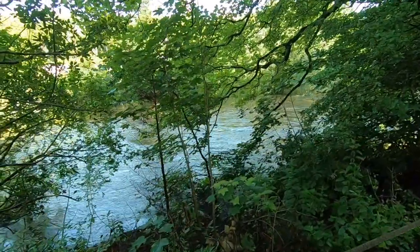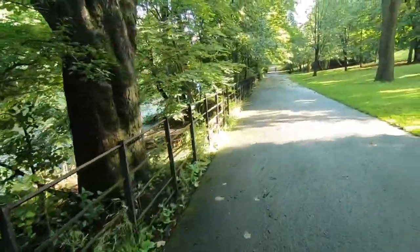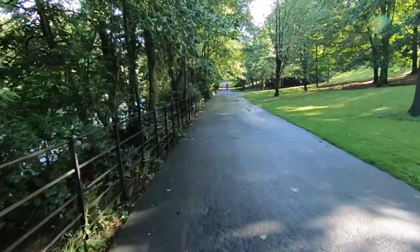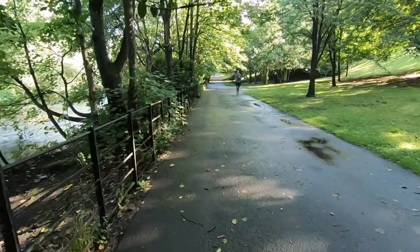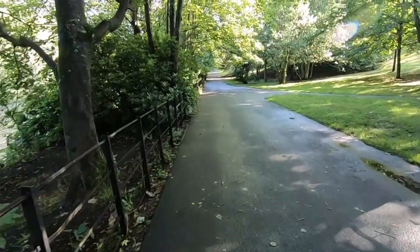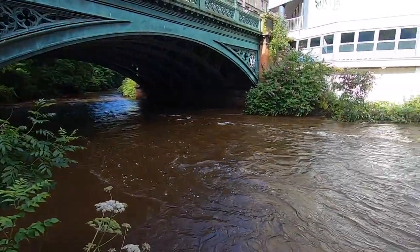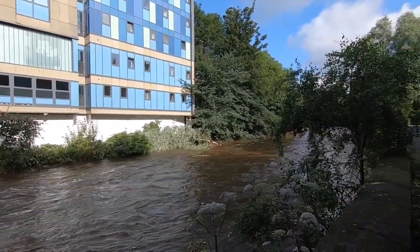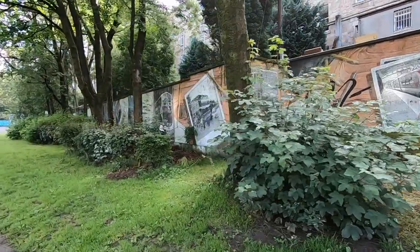There's been a lot of rain, it's been raining overnight. Very pleasant. We've got our morning joggers, runners, dog walkers, all easing along, keeping fitness up and running. That's it. Morning. Urban art as well.